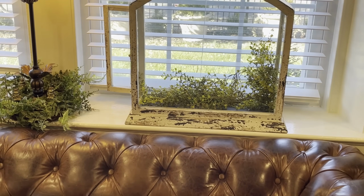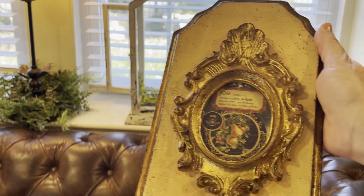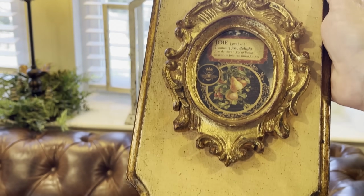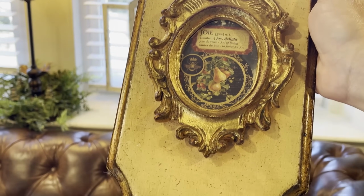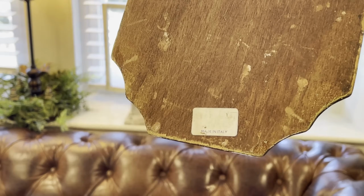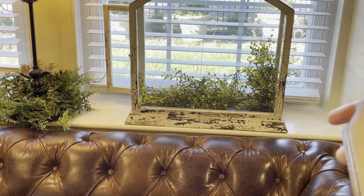So I pulled everything out just so I can give all of you a better view, because having the light in the window kind of makes it hard to see. But these are like a creamy, like apricot type of color, and then of course all of the gold gilding. And on the back we have Made in Italy, and many of them still have that on the back of them.